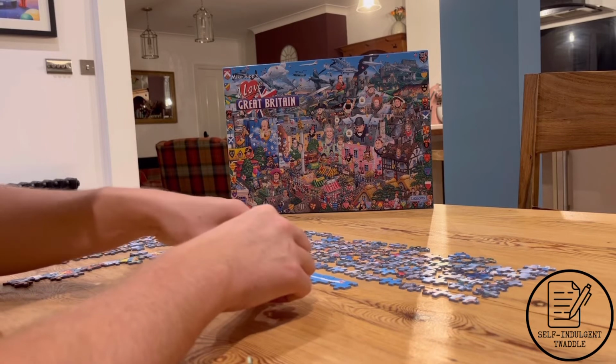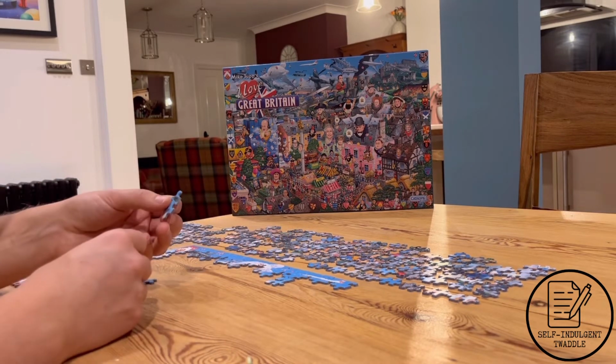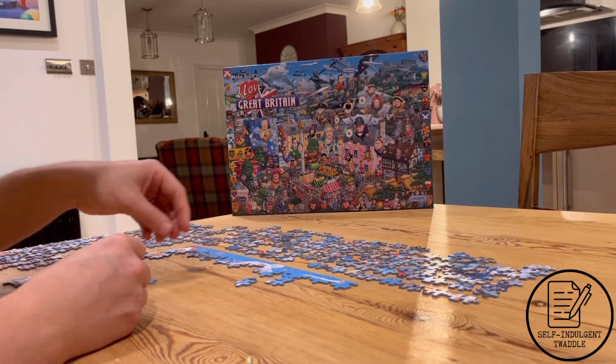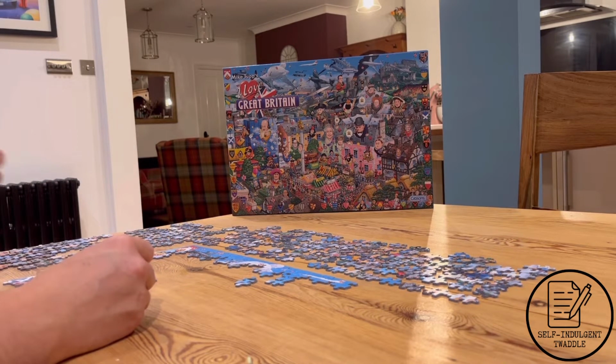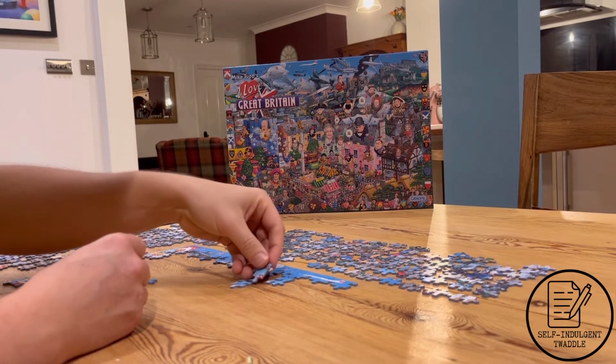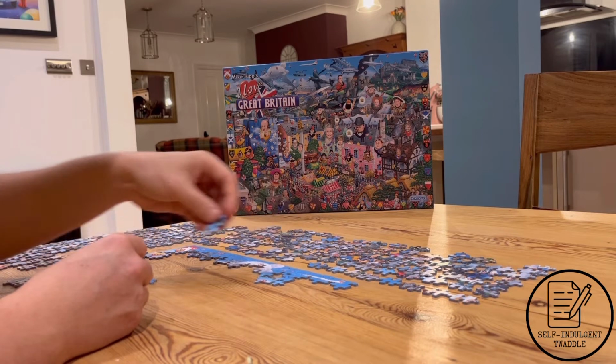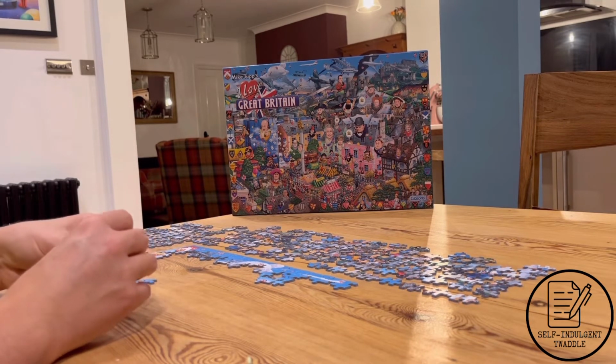Like that piece there, and that makes me think that actually I'm not quite in the right place for this part. See if we can find any more bits of an aeroplane. That looks more like it, doesn't it? There we go. These look like Spitfires.